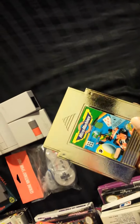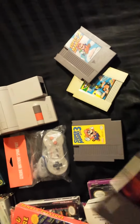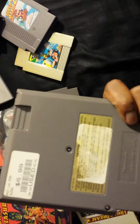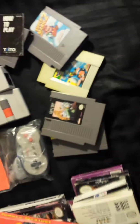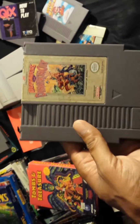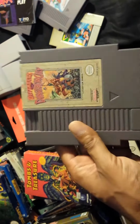Got Micro Machines, Super Mario 3, Super Mario 2. Nothing too crazy there, obviously. Kick, or Kicks, I don't know if I pronounced that right. And the manual was also with that game. Ghost Lion. It's a really strange looking game. I have no idea what it's about. I know it's uncommon, but yeah. Defenders of Dinotron City. This game looks horrible. I looked at a review. It's an uncommon game, but it doesn't seem that great.